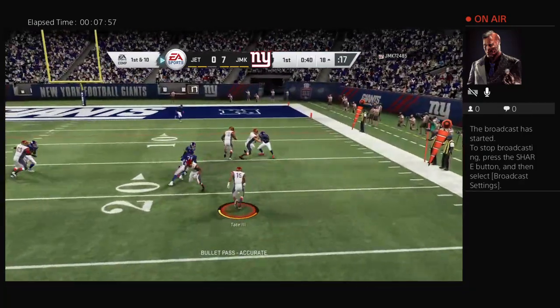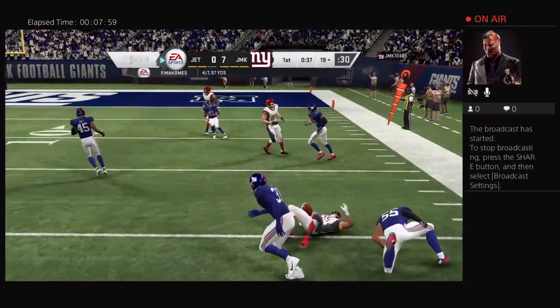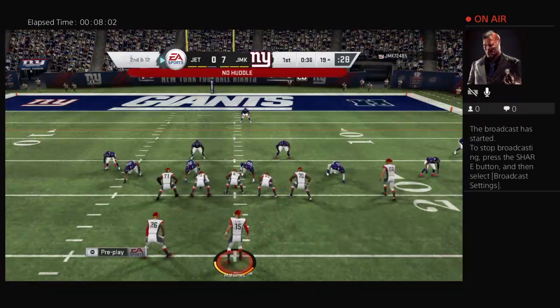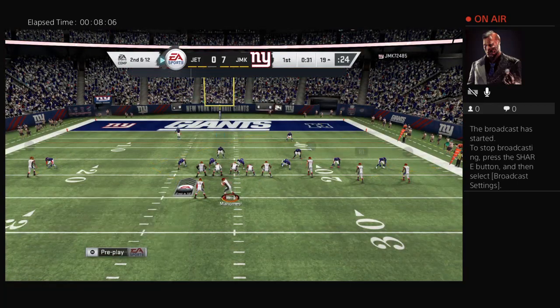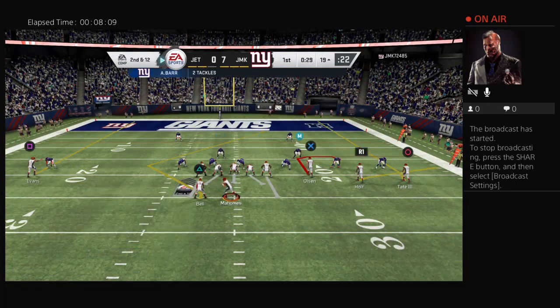Again, they'll throw with Mahomes. Caught right side, Tate. And they'll lose yardage here. Knocked back to the 19-yard line. Call it a loss of 2 on the play. And it'll be 2nd and 12.